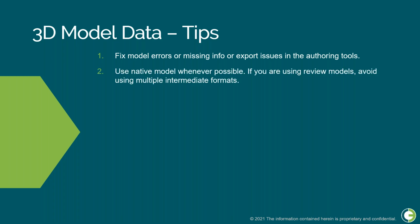Use native models whenever possible. If you are using review models, avoid using multiple intermediate formats. When we transfer a model from authoring tools to work packaging, it is always preferred to get the native models whenever possible. Otherwise, use minimum intermediate formats, because using many formats may lead to losing geometry quality, properties, grouping info, etc. For example, if you want to use a fabrication model created in Tekla Structures, then it is advised to get the model in IFC format. We do not prefer to import it first in SPD, then export to its review format VUE, and then NWD format and use it.